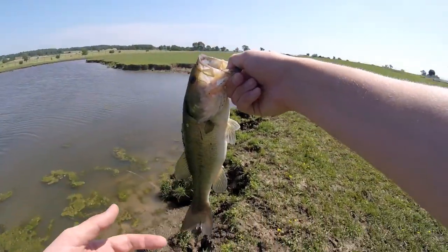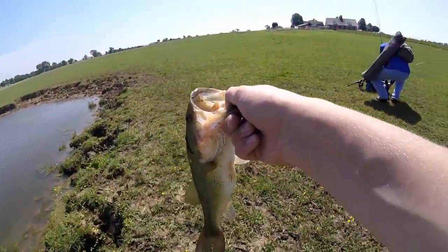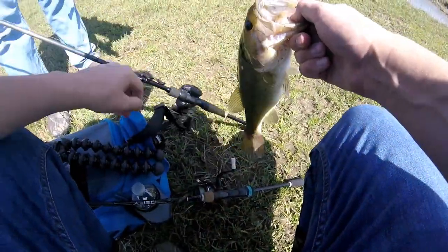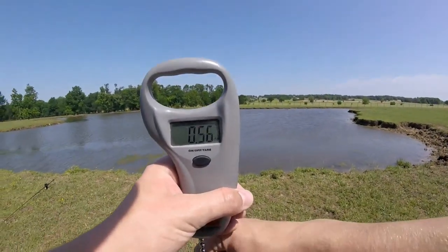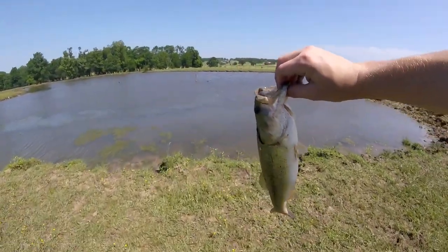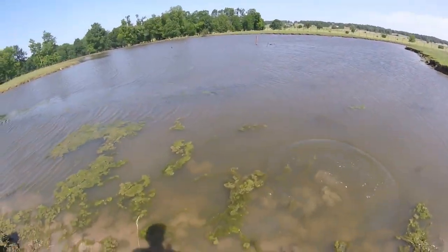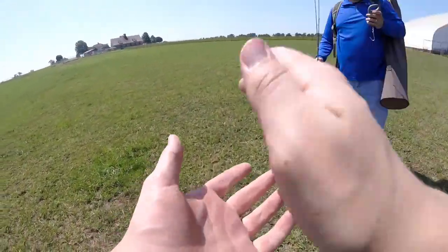That's hilarious. I'm going to put him on the scale because I'm weighing all the fish that I get, and we're gonna see how big our bag of fish is. All right, 0.56. So that's, I believe, just about a pound and a quarter. So decent fish right there. We're going to get her back, and that is going to be the last fish of the trip. And yeah, that's awesome.